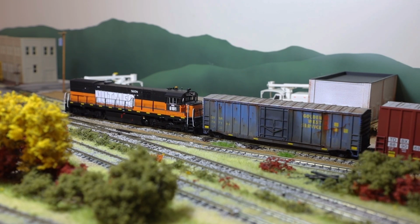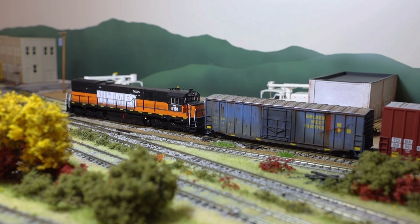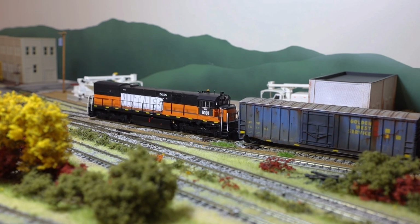So anyway, with that, it looks like we are about wrapped up. All of our switching is done. We're charging some brakes here, and we're about ready to get out and head home.